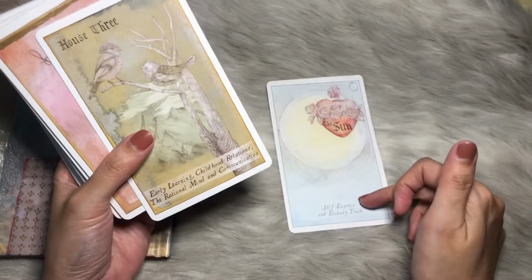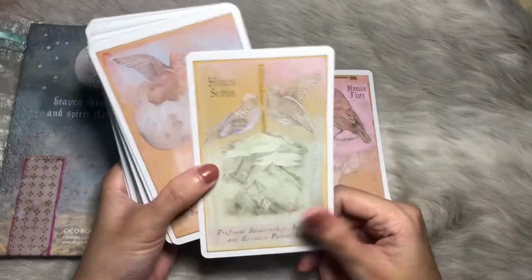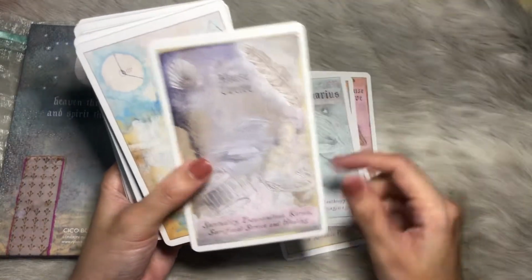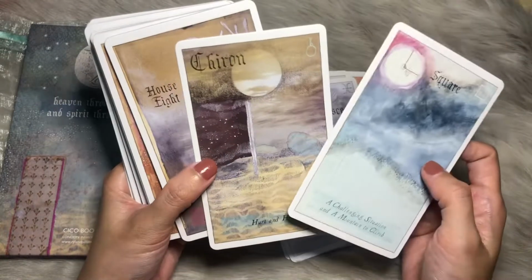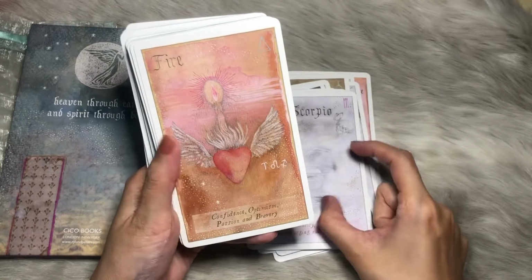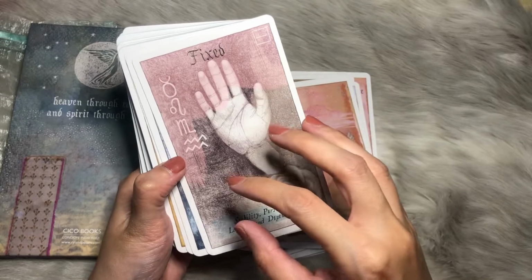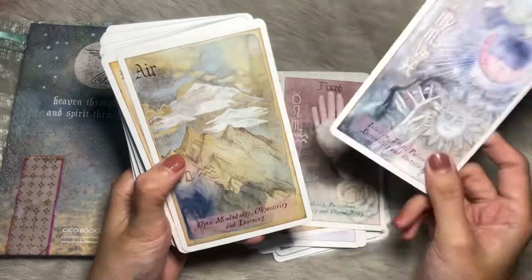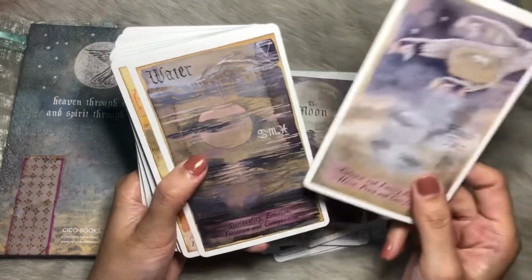So we have the sun, self-express and embodied truth. House 3. As you can see, the images, they don't really depict the stars. These are mostly birds, hushed tones, landscape, abstract. I have animals there. Chiron, hurt and heal. I like it. Ooh, this is really pretty. I think it's coming off somewhat sharper, or maybe the colors are more saturated from the camera, but looking at it with my naked eye, it's a little bit more hushed. It is so gosh darn gorgeous.